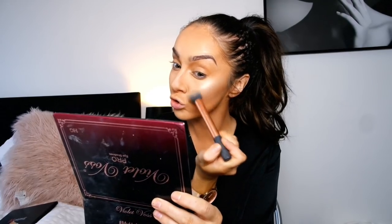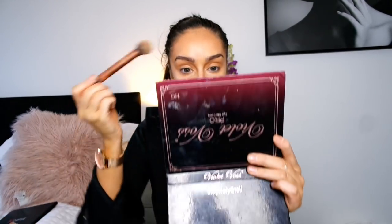So I'm just going to take a Real Techniques fluffy brush and just dip this in, tap off a little bit, and can you see that? It's so amazing. Just look at that glow already. So good. So I'm just putting it on the tops of my cheekbones and the bridge of my nose.